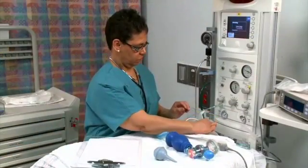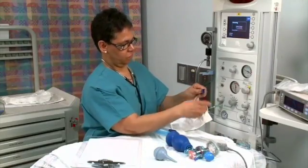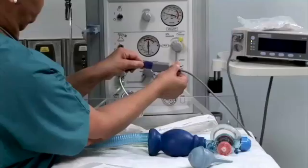When you think oxygen, think pulse oximetry. Have the probe ready to attach to the newborn first, then connect it to the oximeter.